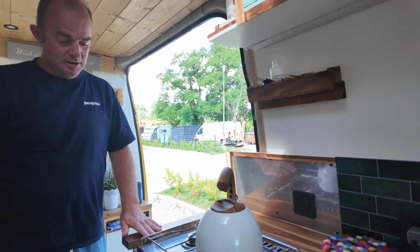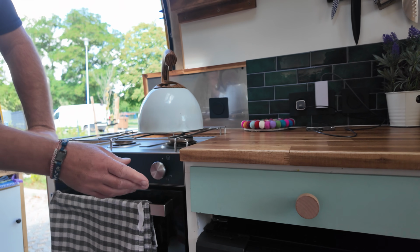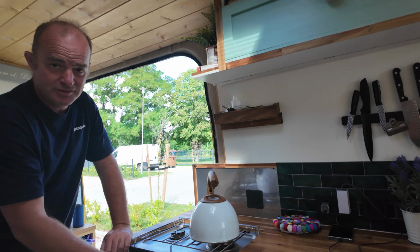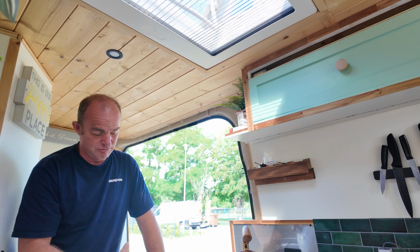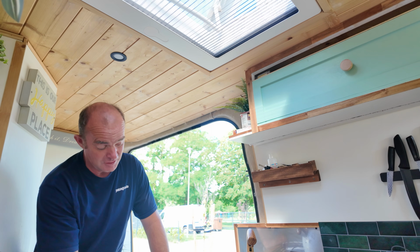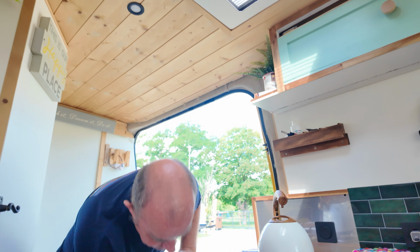Kitchen, gas hob, gas oven, with our clanky tins. It took us two or three weeks to get used to the oven because it's quite powerful. I assumed we put it on number 4, but it was really too powerful. Everything was burning in two or three minutes. So the knack is to stick it on number 3. Everything cooks perfectly.